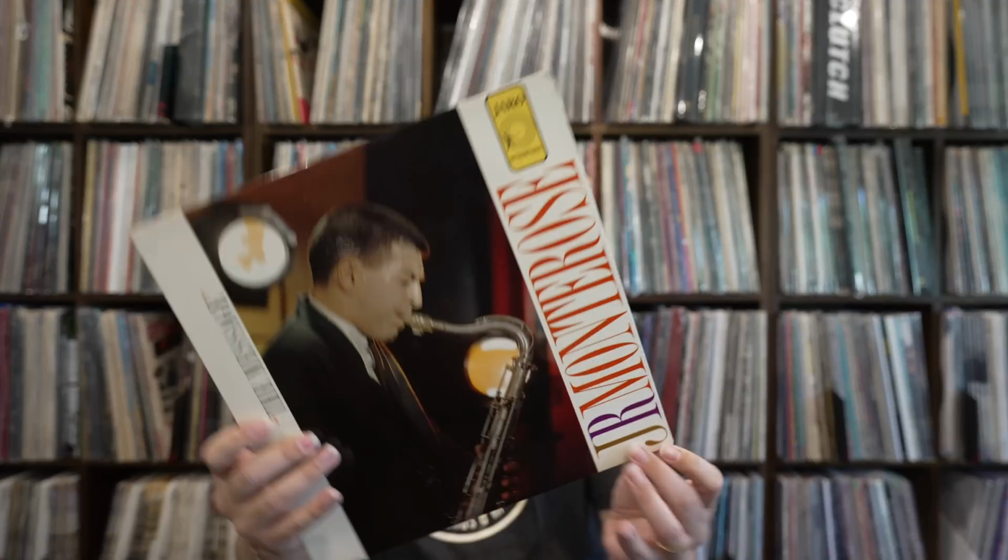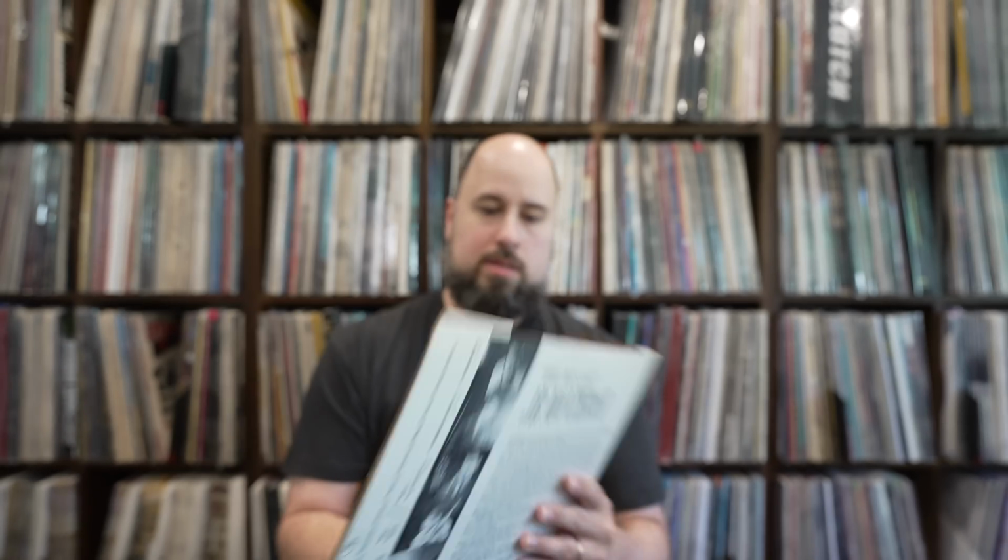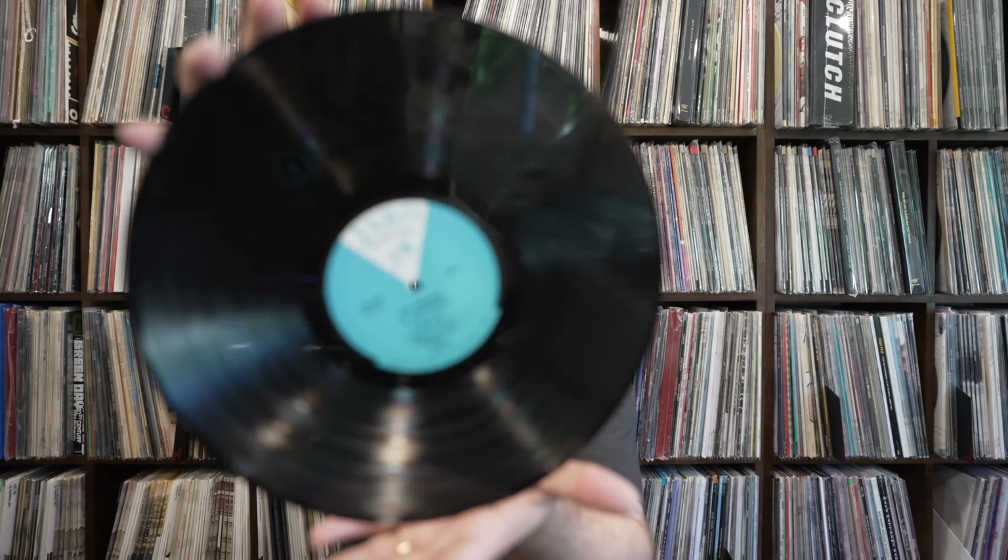J.R. Montrose. Look at that cover. It is unbelievably clean. Beautifully glossy. Really no wear into the gloss. Back is nice. Record is nice and clean. There's a little bit of scuffing on it, but that could have been from manufacturing. Great record.